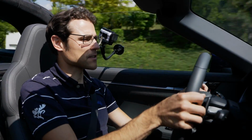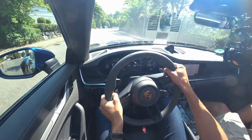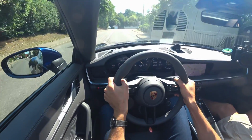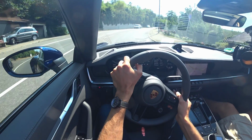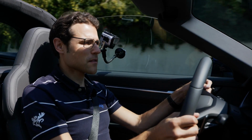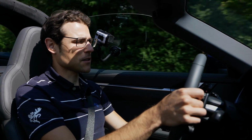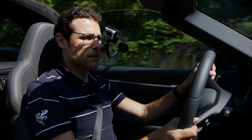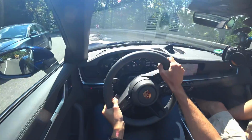So we got some nice corners ahead still, and this car has such a precise steering. This is, to me, the best about this vehicle, definitely. Sound is quite nice also, but the sound has never been like the strength of the 911. These flat engines, they are pretty reliable, but they are not like best sounding. So it hasn't been like a roaring Focus or so.